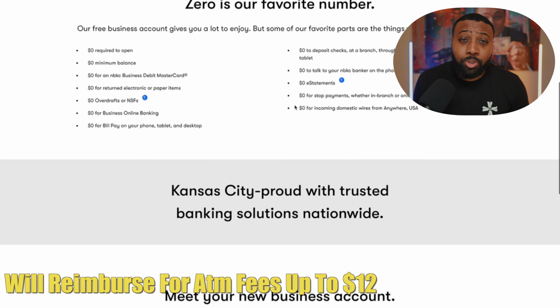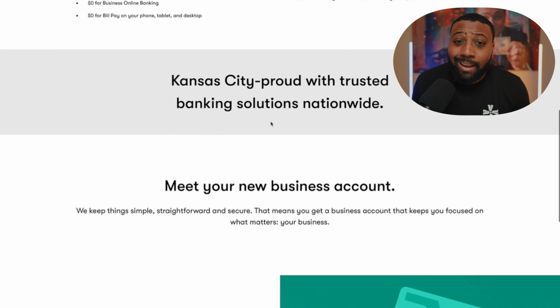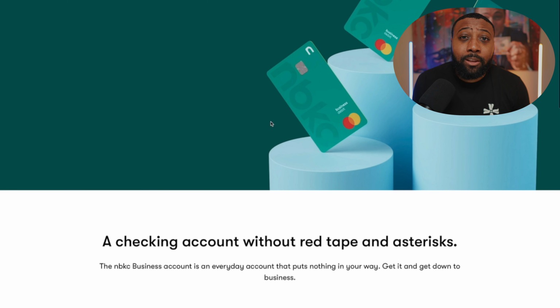A lot of these banks will charge if you don't use the home bank, which is very common. If it's an online bank, you have to use some of these out-of-network banks. But with this bank, at the making of this video they reimburse you up to $12 on those ATM fees. So that's always good, that you can count on them to reimburse some of those nagging and annoying fees that you may get dealing with these online banks when trying to withdraw money from the ATM.